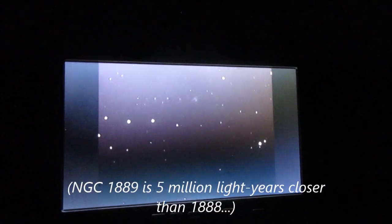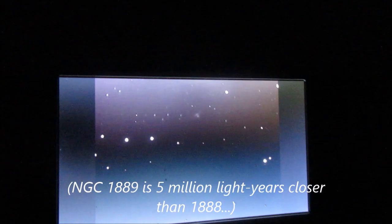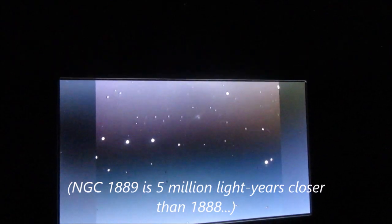Still on the screen, how about that? 1889, once again, that was a magnitude 14 galaxy, but it's an elliptical, 110 million light years away. I don't remember what the distance was to the previous galaxy, but they should be quite similar. This is a magnitude 14. There was no shift in the motors on the drive, so it had to be very close.